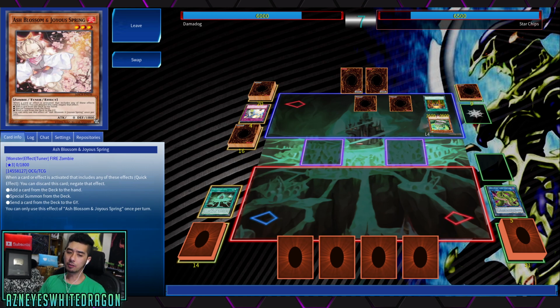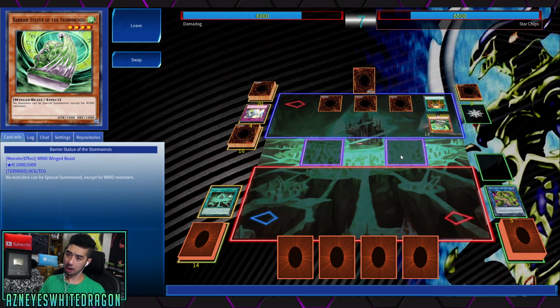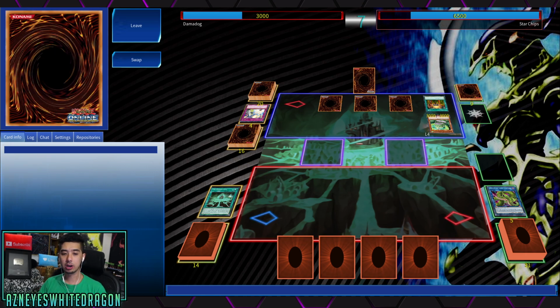And then I considered Invoked Shaddolls still to be very strong, especially if you're able to turn 1 throw out Winda. You can instantly win against a lot of different decks, and Rokket lets you do that.